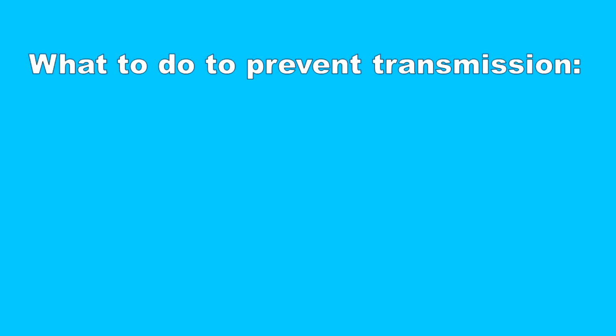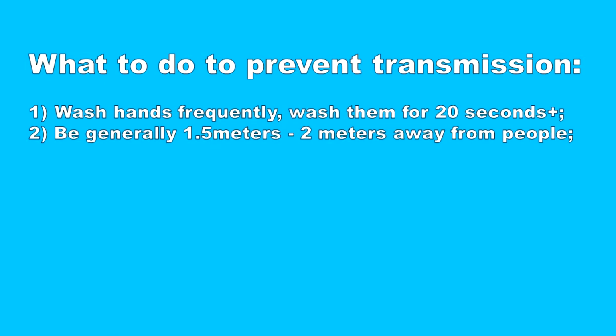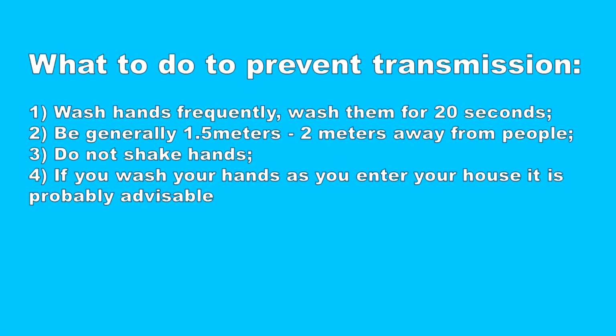What to do to prevent transmission? Wash your hands frequently, and wash them for 20 seconds or more. Be generally 1.5 meters to 2 meters away from other people. Do not shake hands. We must minimize physical contact with other people and encourage the elbow greeting, which is this, rather than shaking hands. If you wash your hands as you enter your house, it is probably advisable. Social distancing, especially if you have the virus.